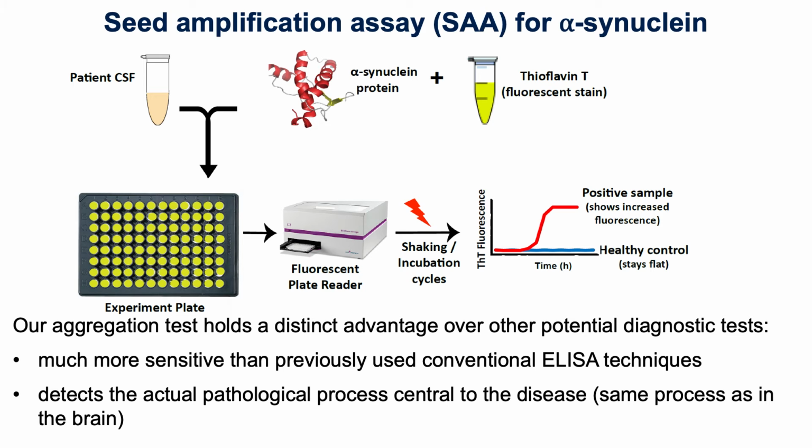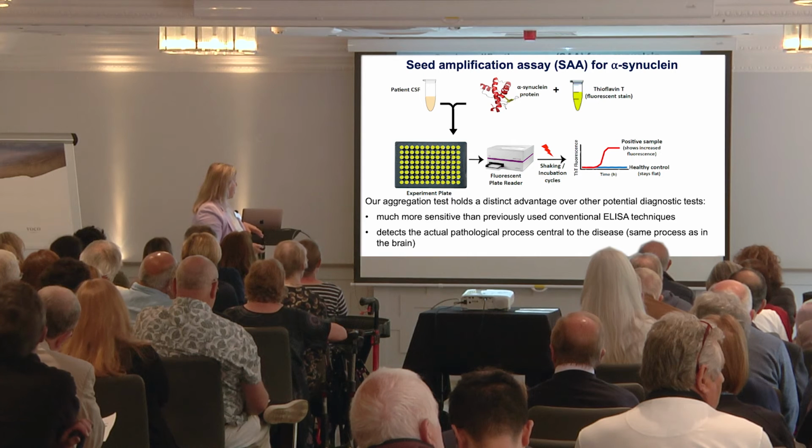I'm going to try to explain what CSF is. CSF is a clear fluid which runs through in your spinal column and around your brain. So that is the closest contact that you have into a brain, and that's why we think that the alpha-synuclein, the proteins that are present in the brain, will also be present in this medium, CSF.